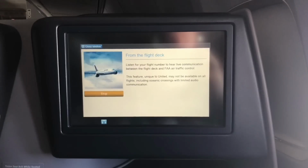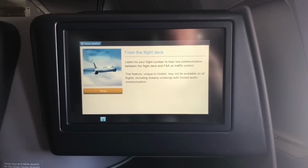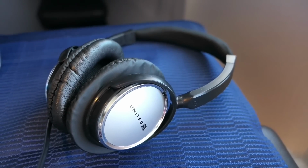An interesting feature I found on the in-flight entertainment was the option to listen in to the air traffic control transmissions coming to and from the aircraft. Let me know if this is something that you'd be interested in the comments below.